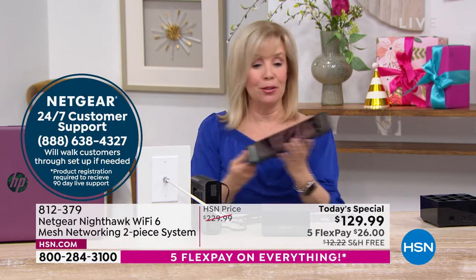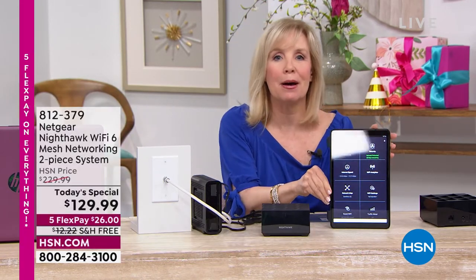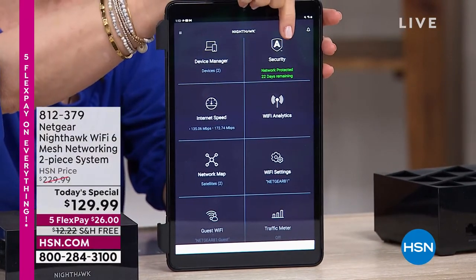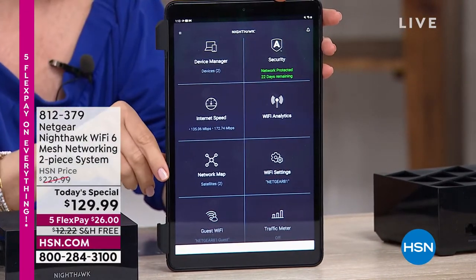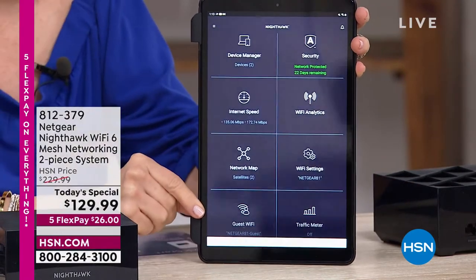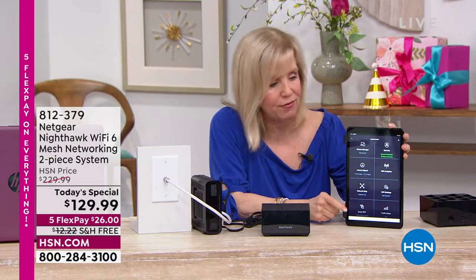And then also a couple little fun things about the app right here. When you download the app, for security reasons, you have an added layer of protection. You also have what they call your guest Wi-Fi. So we've got kids and teenagers that come over to the house. We always put them on a separate line, kind of, so when they go in for our Wi-Fi, they're not on our main account. It just makes us feel better. So you have that guest network.